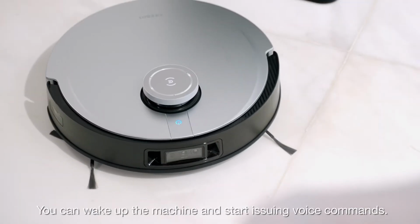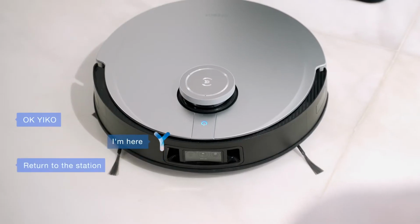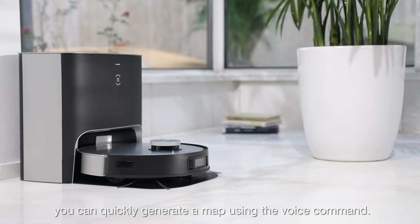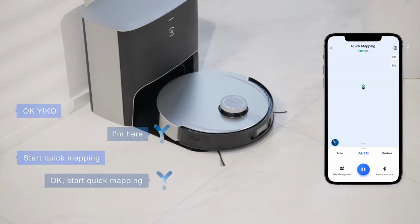You can wake up the machine and start issuing voice commands. Okay, Yiko. I'm here. Return to the station. Okay. When cleaning for the first time, you can quickly generate a map using the voice command. Okay, Yiko. I'm here. Start quick mapping. Okay, start quick mapping.